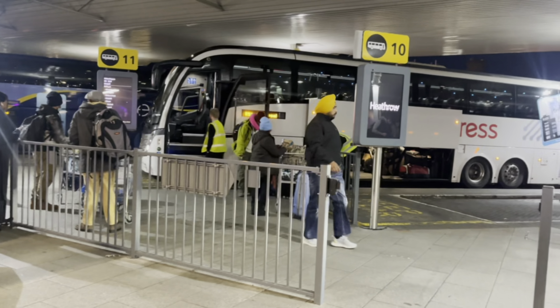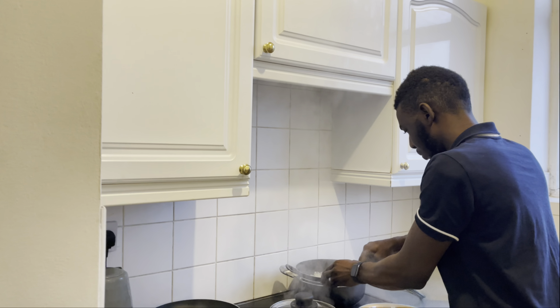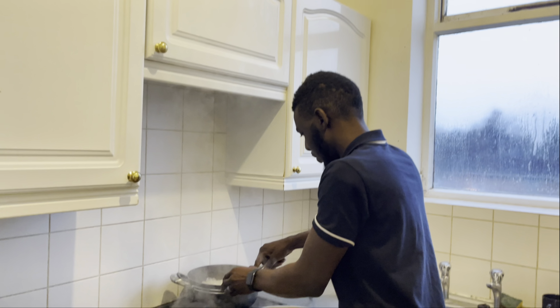So here we are at Derby in our cousin's house, and it's actually morning now, so we are super hungry. My hubby is here trying to fix some breakfast for us to eat before we head out to do one or two things like buying foodstuff and other things.